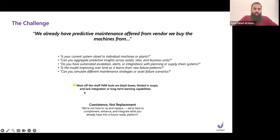The last one and the big one that we actually see, the challenge that is coming straight up from internally, is that we already have predictive maintenance offered from the vendor we buy the machines from. This is a very valid thing to say, and it actually makes sense that a lot of machinery that is being bought has upgrades done, which has IoT sensors involved. The machines have the sensors for vibration, the temperature. It's also telling us specifically what kind of warranty or guarantee is on the parts, and we try to manage ourselves or calibrate our approach according to that.